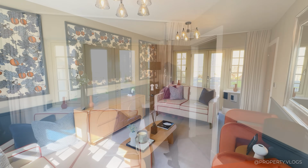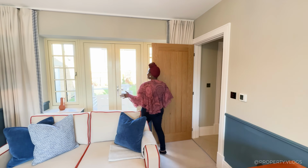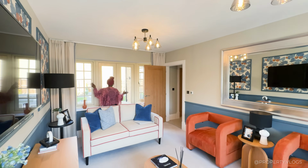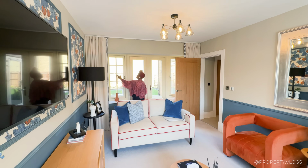Again, even though it's carpeted, we have underfloor heating in this room as well. And I do really like this window configuration, which is the patio doors. Double doors open outwards to your raised terrace. And then both of these open outwards. And I think it really makes it continuous.